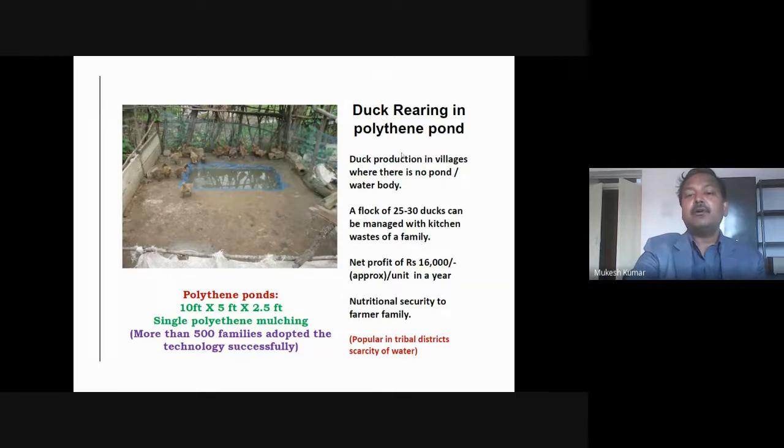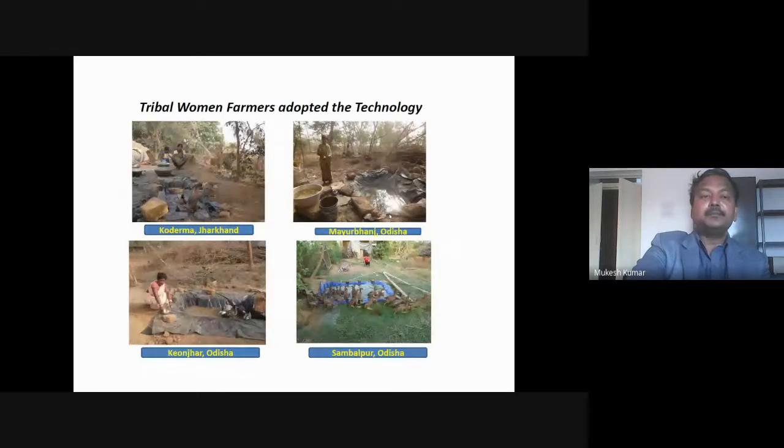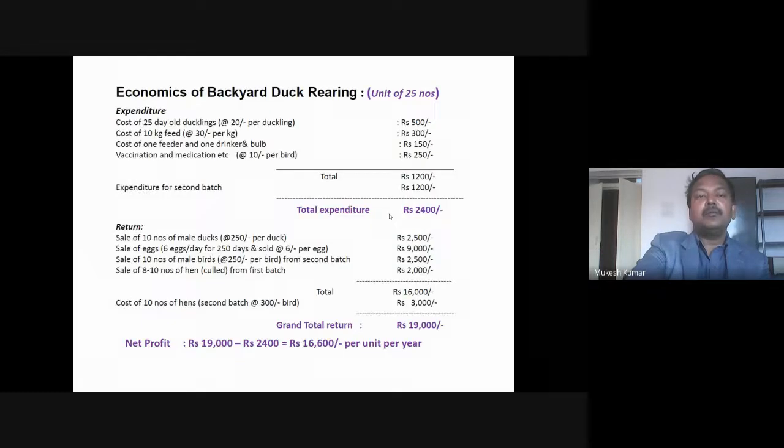If a flock of 25 to 30 ducks is there, then they are getting 16,000 income just in a small part of the land. By utilizing a small part of land, they are getting this huge income. So we can integrate the duck with the pig also. This is the innovation published in The Hindu paper: rearing of duck in polythene pond proves rewarding. These are the photographs of tribal women in different parts of India. They are rearing the ducks in this polythene pond.